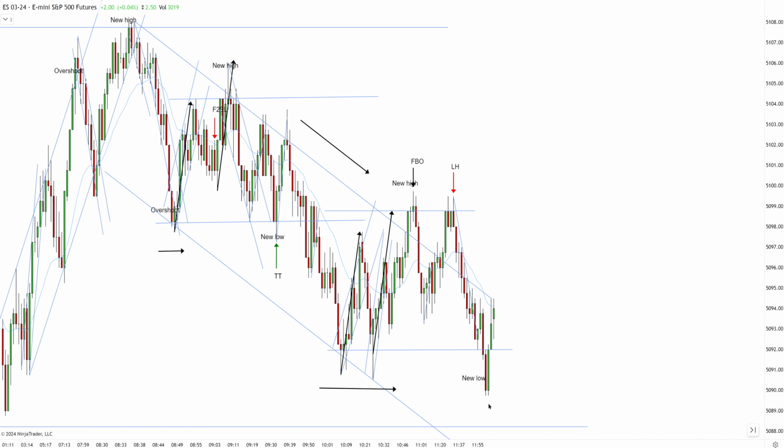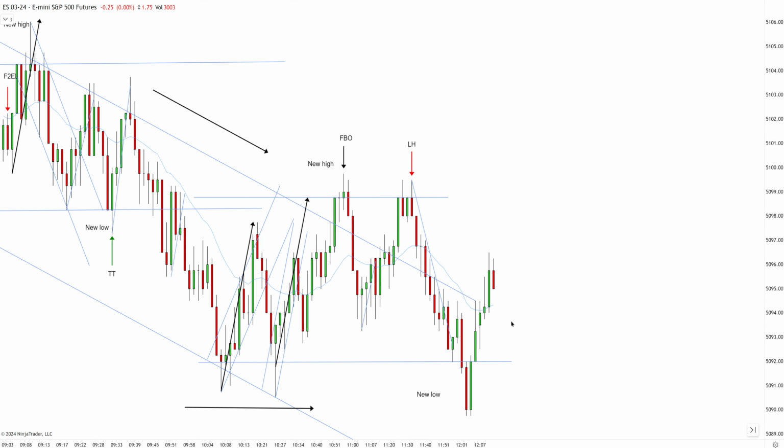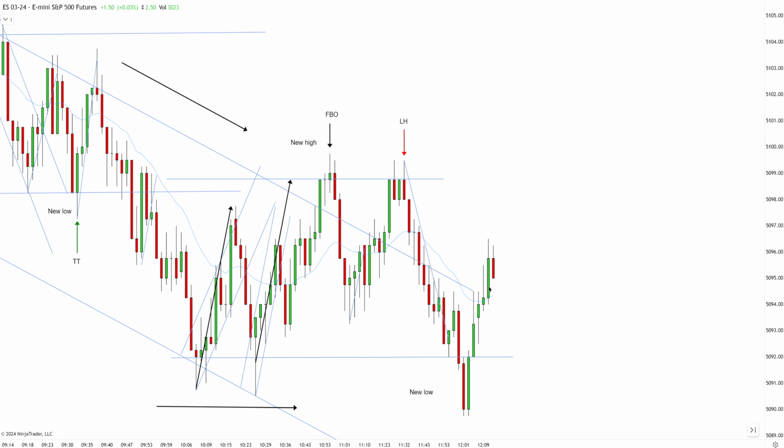So a lot of times you're going to see one more push lower to test the low of the day, very common. For this reason, even though it worked for a big scalp, I don't think we can go long here. It's against the main bias. You need to see some proven high low or first entry short here.